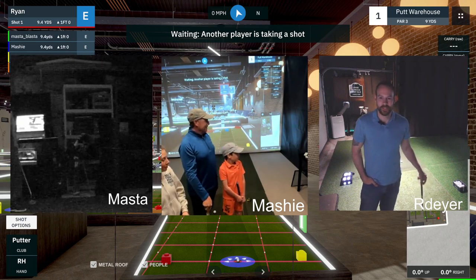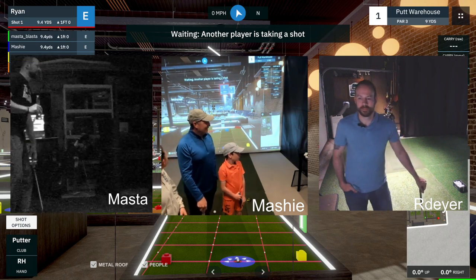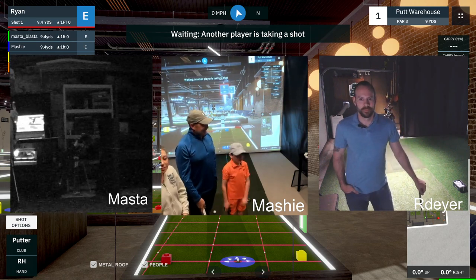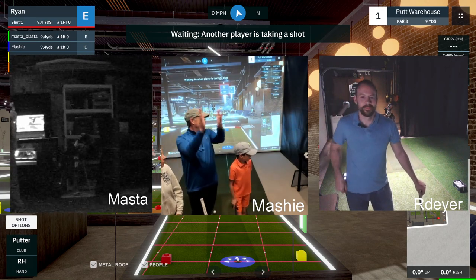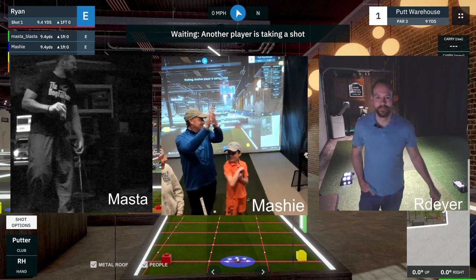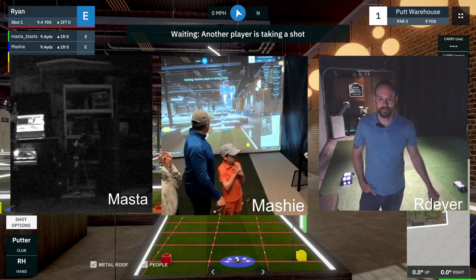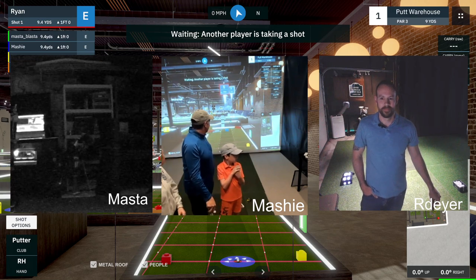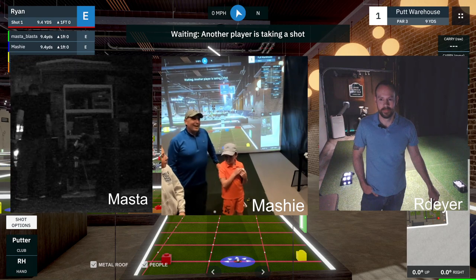Okay. So we have, I would say, one of the more creative or thinking outside the box designers we have, Mr. Ryan Dyer, Rdeyer, has come on board with a special release of Putt Warehouse. So we're going to get a sneak peek of Putt Warehouse tonight. So we're going to play that with Rdeyer. And then Mashie, you have a couple guests to help us out with the testing.